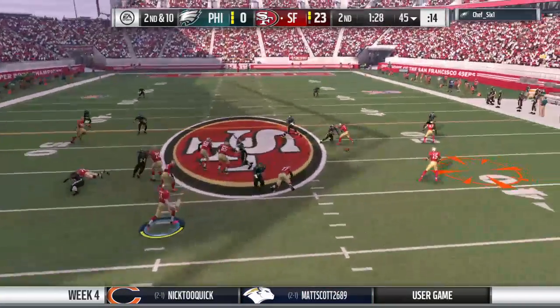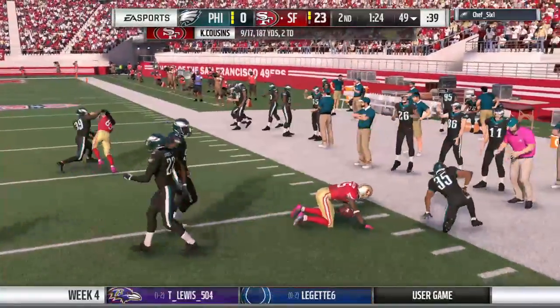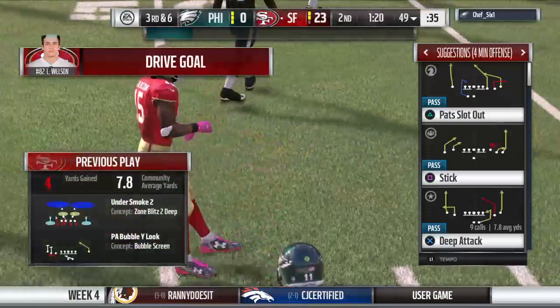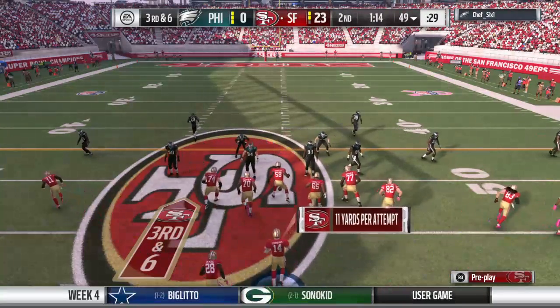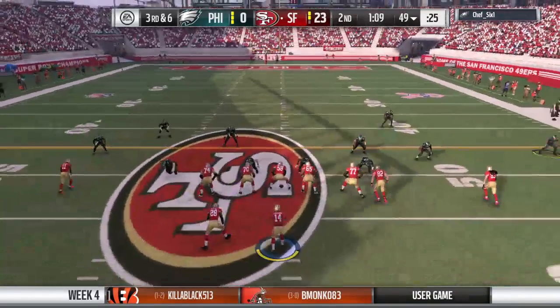A second down throw for Cousins. Complete to the right. This is Garcon. 4 yards on the completion, and it sets up a third down. I know many people like to throw to the tight end, maybe in a little flexed out position because he creates mismatches with his size. But slot receivers do the same thing with their quickness, their speed, and their route running savvy.